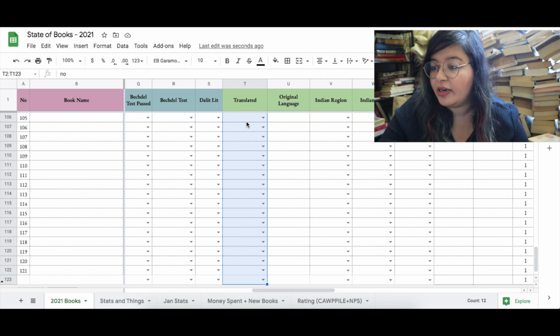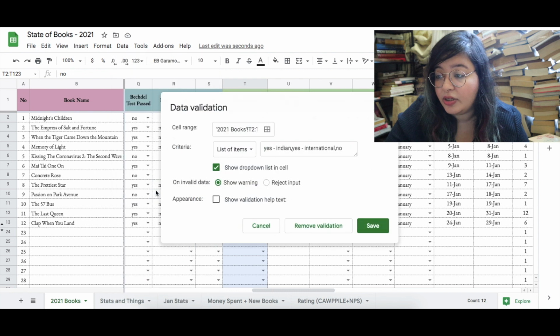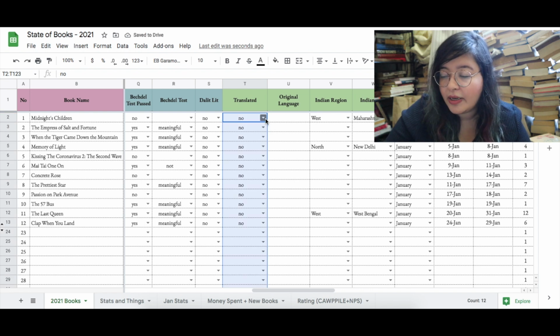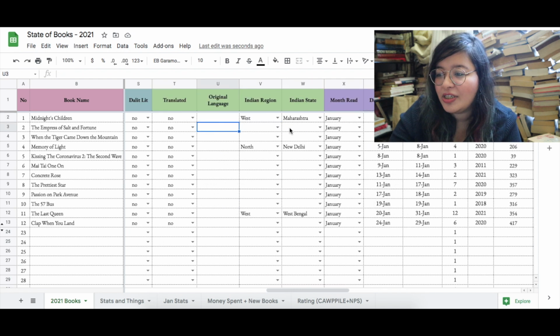So all you have to do then is just go to data validation, and then just change it here. So just say yes, comma, no, and then that comes up, and you just have those as an option. So yes and no as an option. It's literally that simple. That's all you have to do. Has it changed back? Yes, it has. Okay, great.